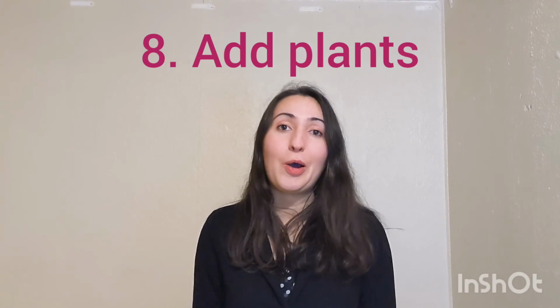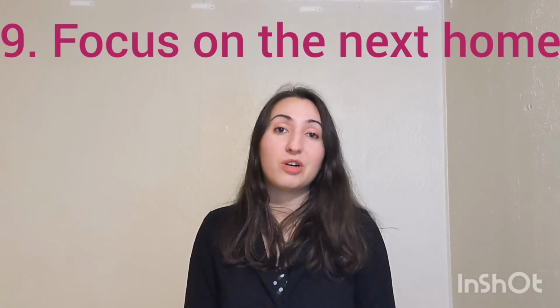The eighth step is to add plants to the home. That is a very inexpensive way to make the home feel nicer. And if you're working with a good real estate agent, they will help you with the staging. Last but not least, let your real estate agent work for you and focus on getting ready for your next home.